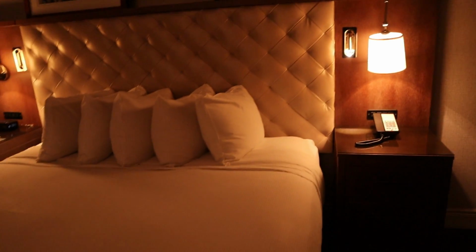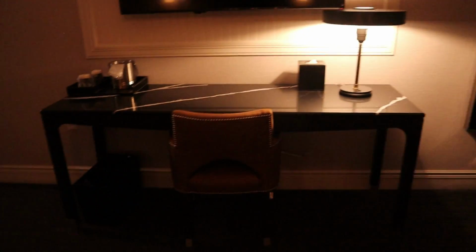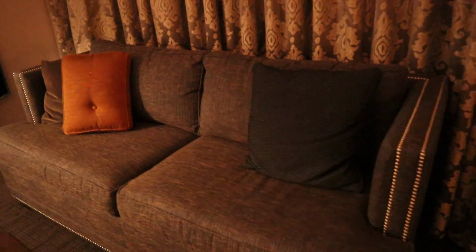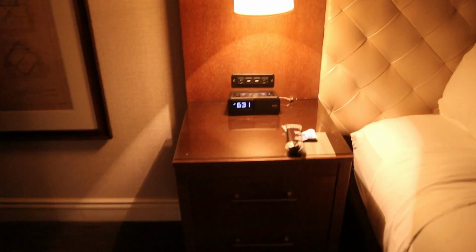Nightstand. Big old bed. To the left, got the TV. Chair, work desk. Another mirror here. Sofa. Chair. Another night table. Nightstand.